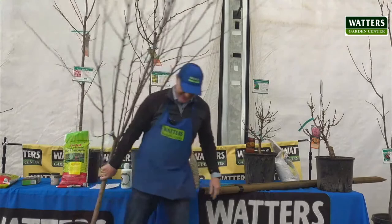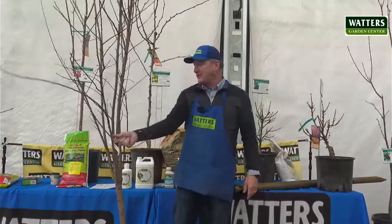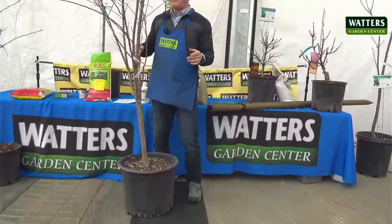Perfect. So this is a 15 gallon or 20 gallon, one of those two. Looks like a plum. Let's just see what this is. Satsuma plum. I brought it as a pruning example if we get time. Yep, we do. But how to plant it.